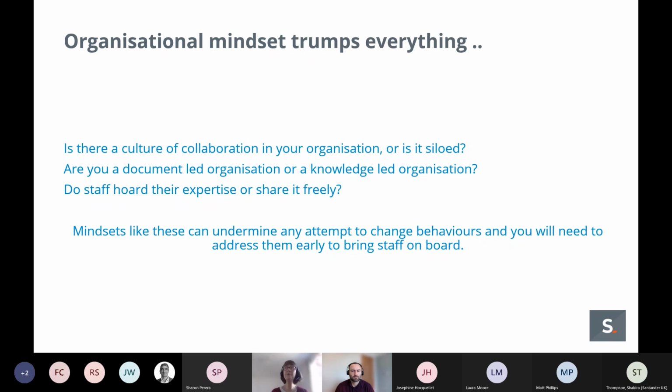And uncovering those mindsets is really important to being able to make sure that any activity you put into developing the skills around Microsoft 365 is going to work. Because if you don't address them, they're going to undermine your activities, because people will carry on doing what they've always done just because they can, and they haven't got a good enough reason to change because you haven't helped them to see that.